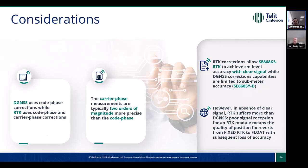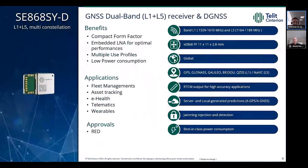Briefly on the two modules, the SE868SY-D is in a compact form factor. It embeds an LNA for optimal performance. It has flexible software that can be configured and tuned. Configuration can be saved, and it also supports multiple low power consumption profiles that can be defined by the customer.